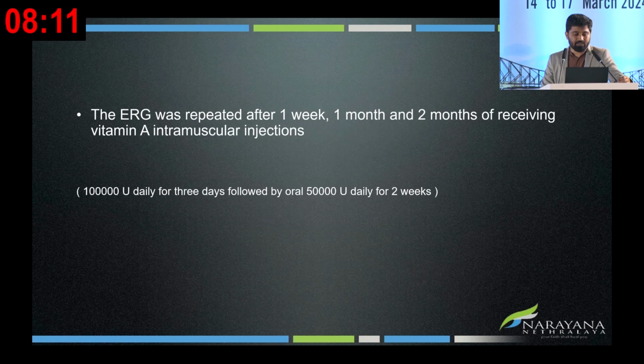The ERG was repeated after 1 week, 1 month and 2 months of resuming vitamin A administration. We gave 1 lakh international units for 3 days, followed by 50,000 units for 2 weeks. But if you are not keen on giving injection, you can also give 50,000 international units, like 25,000 BD for 1 month.